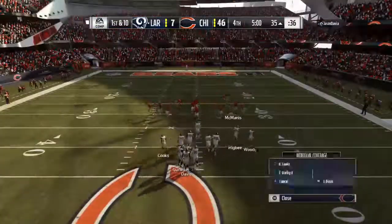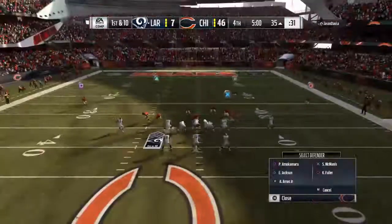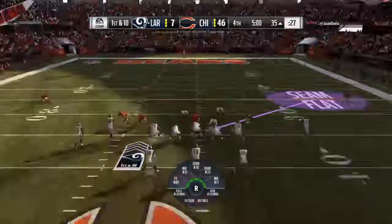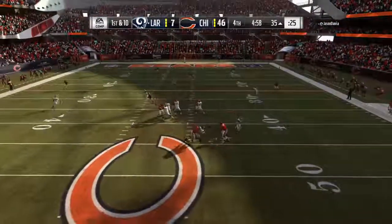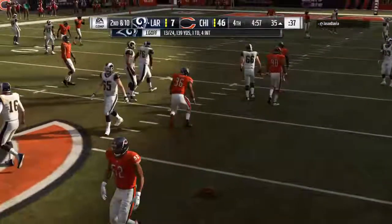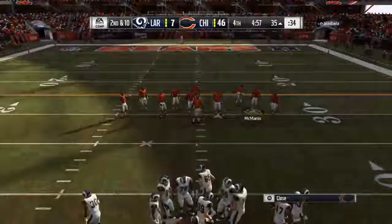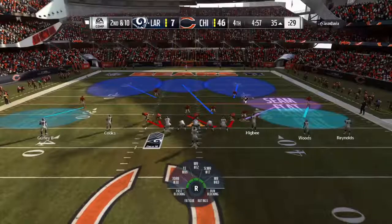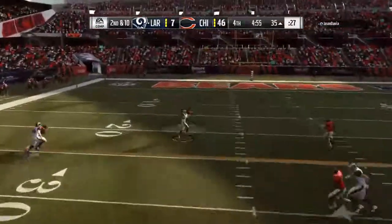Goff now perfect since the second half started. 7 of 7. It's 1st and 10. And he'll be hit as he releases it, and that'll fall incomplete. Another wayward pass. You know, things started out poorly in this game, and to be frank, they just really haven't gotten much better. And all that does is embolden the secondary.